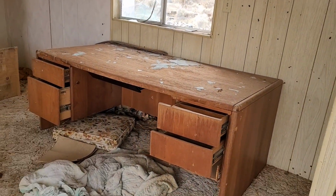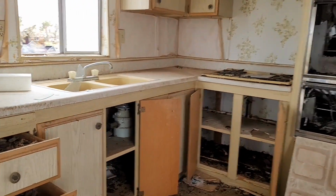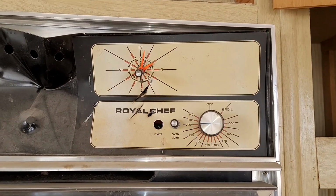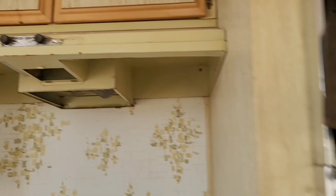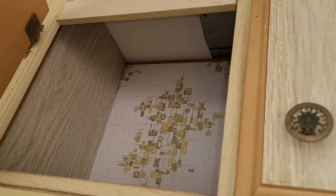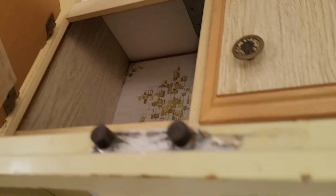Okay, so what else in this trailer? Oh, there was a desk where they did all the mine paperwork. They had a kitchen, you know, cooked all kinds of delicious meals for the miners in their awesome 70s Royal Chef stove oven. Oh man, look at how cool these knobs are on these cabinets. I love that. Oh wow, look how cool the wallpaper is too. Oh my God, what a groovy kitchen.